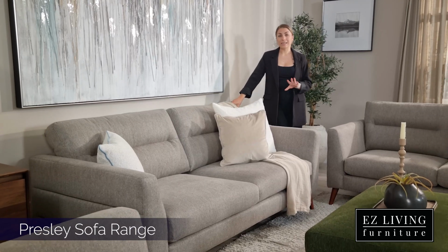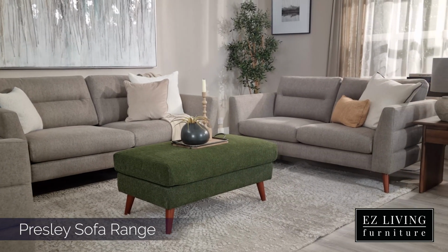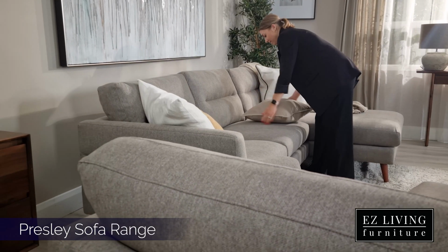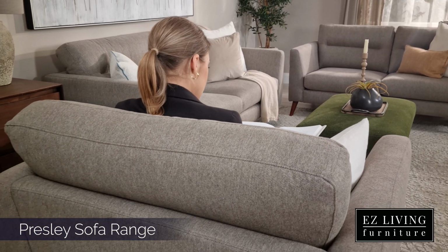As we can see, the Presley is a perfect mix of retro and contemporary design. We have a stunning groove detail on the back cushions as well as the sides, giving the Presley sofa a lot of interest. We have an extremely stylish sofa that does not compromise on the level of comfort.